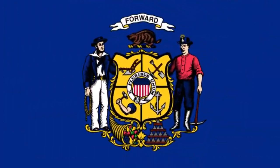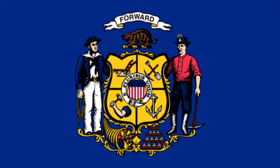That mining background is reflected not just in the nickname, but also in the state flag. If you take a look at it, the people who are standing in the middle, one of them is a sailor, the other is, you guessed it, a miner.